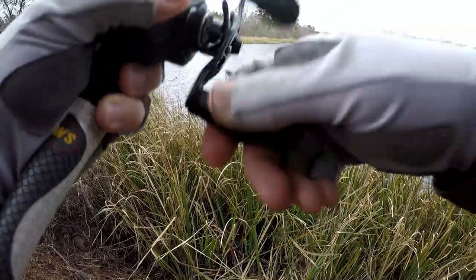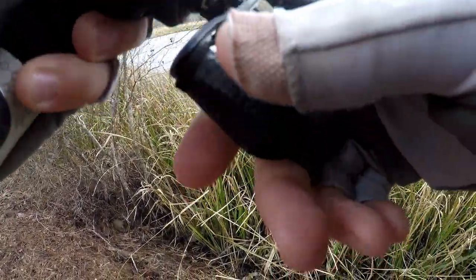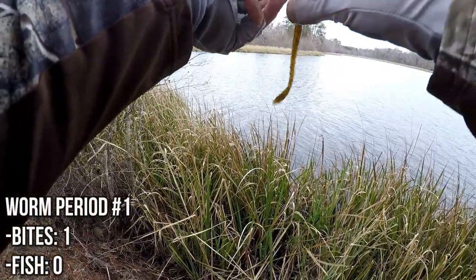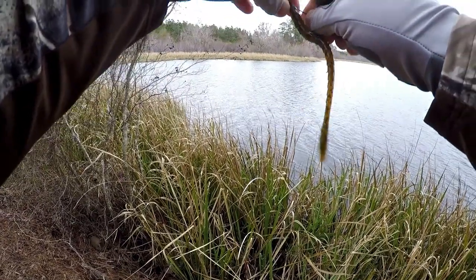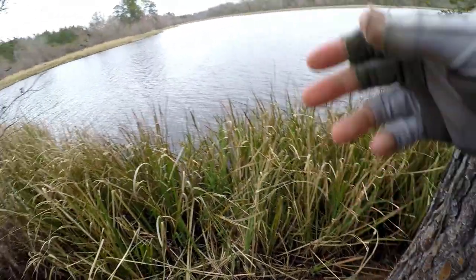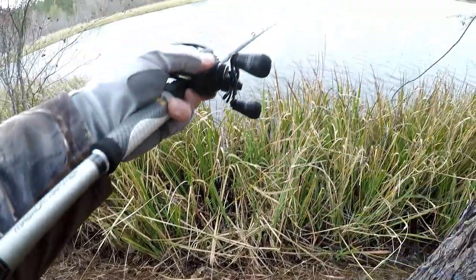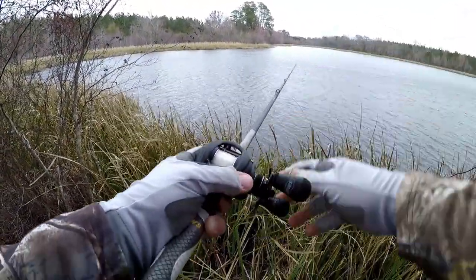Whoa, that's a fish. Oh my God, something was running with my worm. He hit it right in front of me too. That's so funny though, guys. I was just telling you, this cove back here looks mighty juicy. Let's get him right back out of here. Oh, or just toss into the tree and get a giant bird's nest. That was one of the hardest bites I felt in a while. Right here in front of me too. That's crazy.